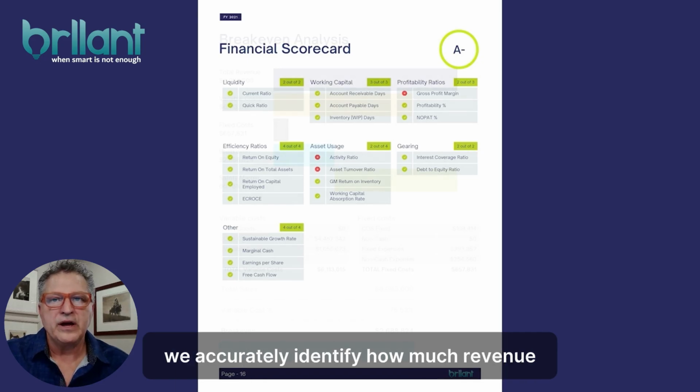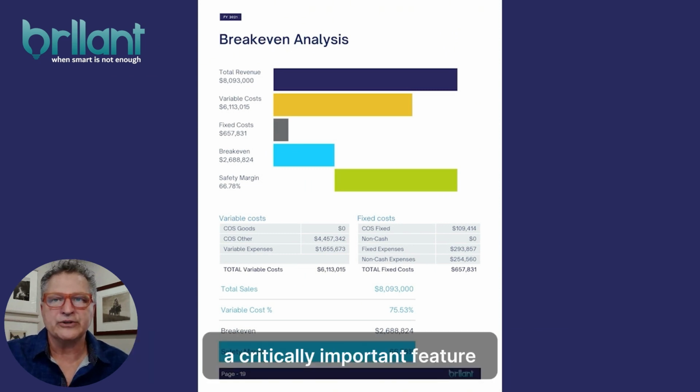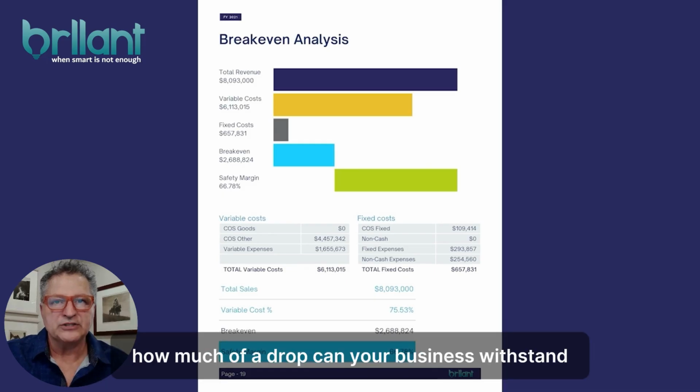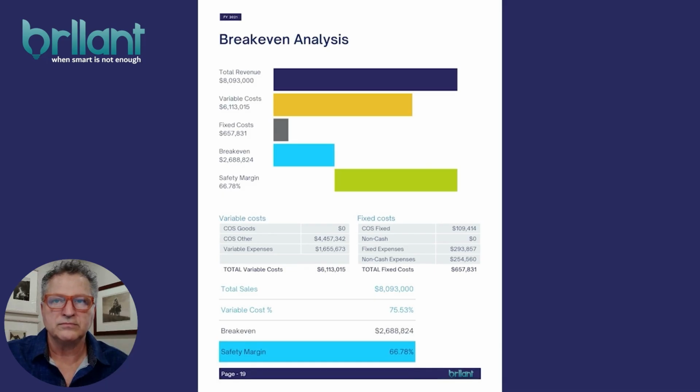We accurately identify how much revenue your business needs to operate at break-even. A critically important feature is that our software also computes your safety margin. In other words, if there is a drop in your revenue for some reason, how much of a drop can your business withstand before you are in trouble?